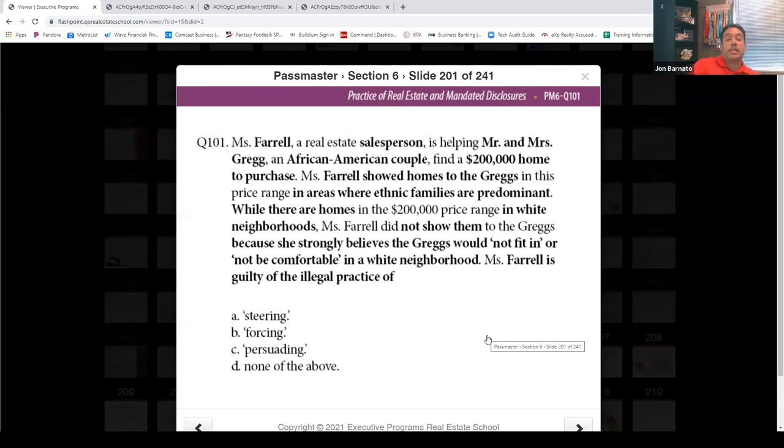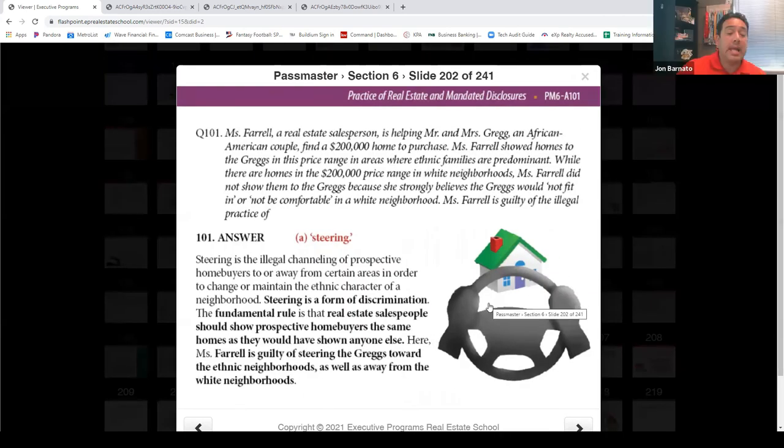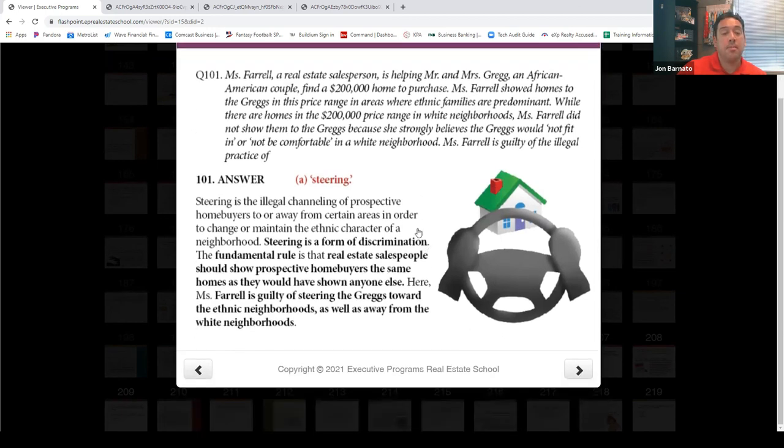Miss Farrell, a real estate salesperson, is helping Mr. and Mrs. Greg, an African-American couple, find a $200,000 home to purchase. Miss Farrell showed homes to the Gregs in that price range in areas where ethnic families are predominant. While there are homes in the $200,000 price range in white neighborhoods, Miss Farrell did not show them to the Gregs because she strongly believes the Gregs would not fit in or not be comfortable in a white neighborhood. Miss Farrell is guilty of the illegal practice of what? A, steering. If you are purposely steering your clients to different neighborhoods based on racial profiling of that couple or the neighborhood, then you are steering, which is illegal.